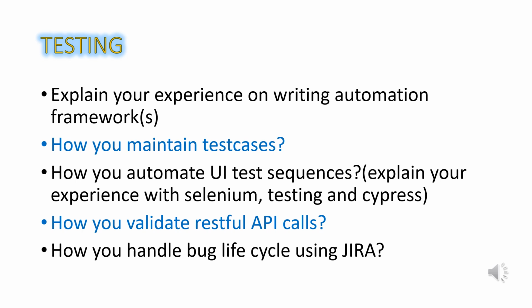After that it will go to the testing stage, and if the testing is not done, it will go to the open stage again. So these are the retesting and reopen stages. After the bug is resolved, we can verify it, and if it is finished, then we can close the bug. That is the life cycle. You need to explain all those things.